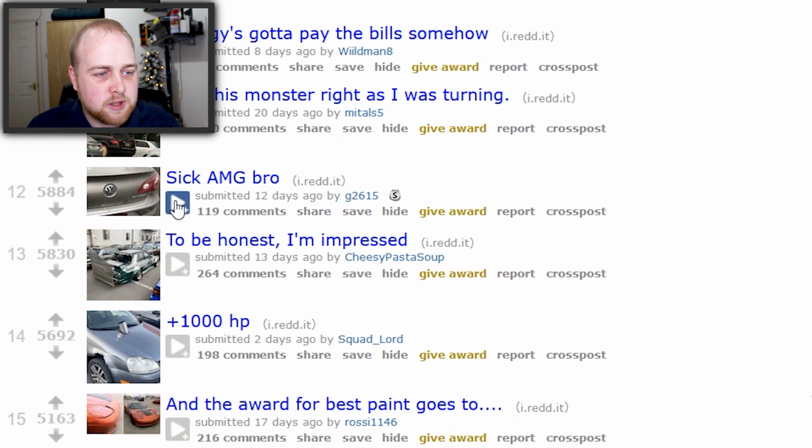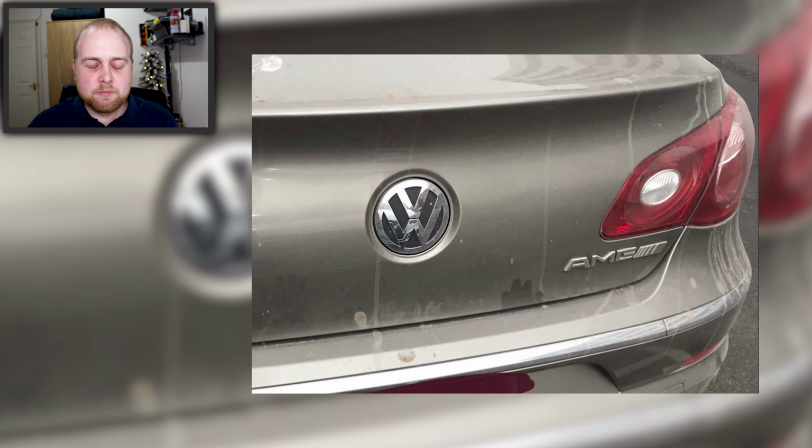Number 12, sick AMG, bro. Yes, the Volkswagen AMG. Yeah, it's like sticking an M3 badge on your car, isn't it? But kind of have to make sure it's the right make. Also, just take your car to a car wash. If you want to go through the effort of putting an AMG badge on, you can at least put it through a wash. Such a dirty car.